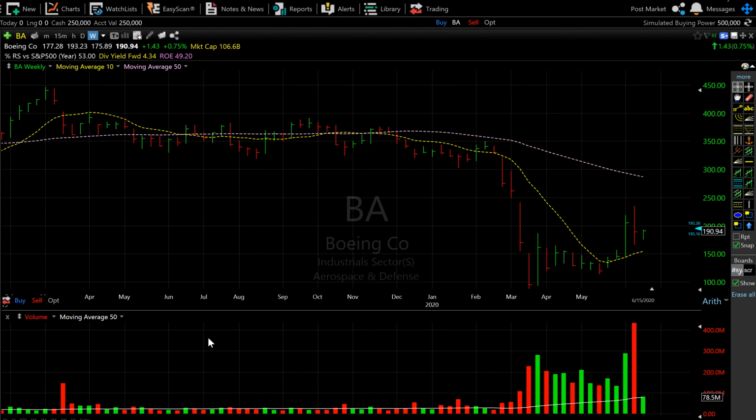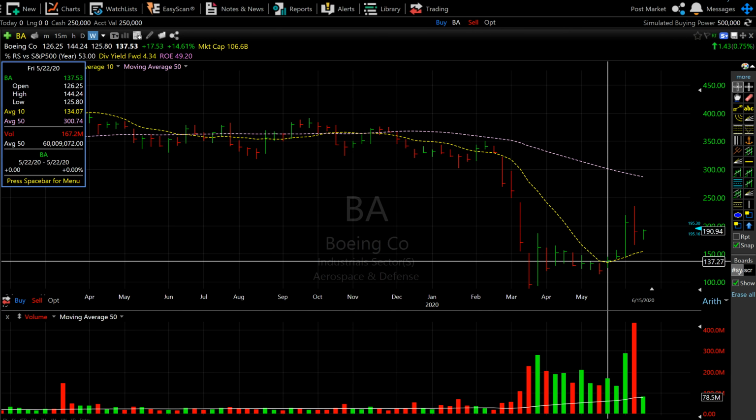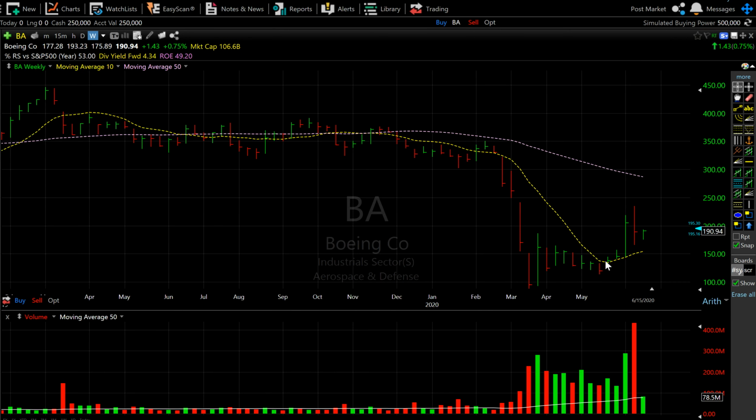So the first stock that we're looking at is Boeing. It had a very tough time. Everybody knows that it had a tough time last year, and finally it broke down during the pandemic. It fell like a rock and hit the bottom sometime in March. Then it moved sideways, and it was living below its 50-day moving average for a while. And finally, the week of 5/22, it regained the 50-day moving average, and it's been trading above that line since then.